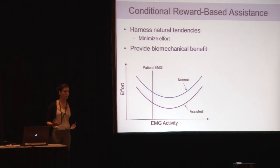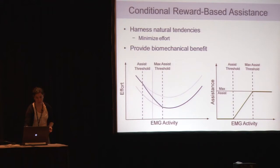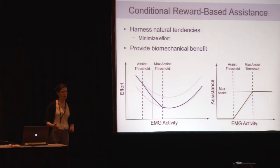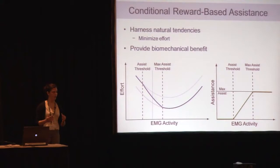So our goal with assistive devices is twofold. First, to actually make walking easier and at the same time increase the use of targeted muscles. The idea is to provide assistance that is proportional to an increase in muscle use. First, you want to lower the effort necessary for using the muscle at its current level, and then put them on a steeper gradient such that by increasing muscle use, there's a greater decrease in overall effort.